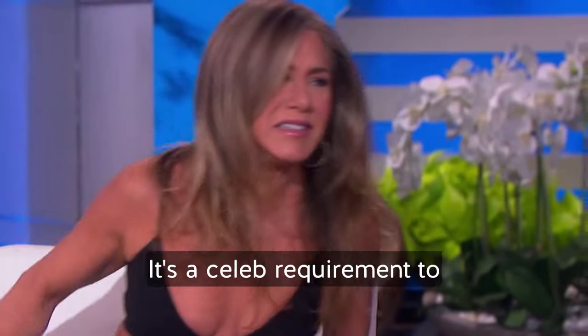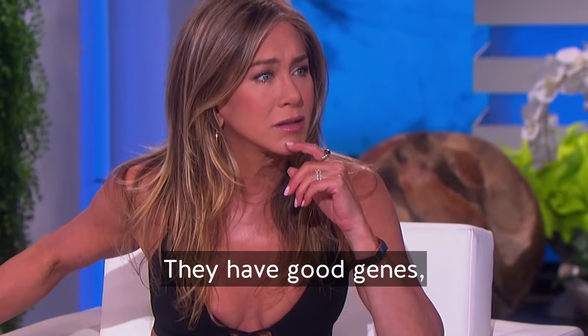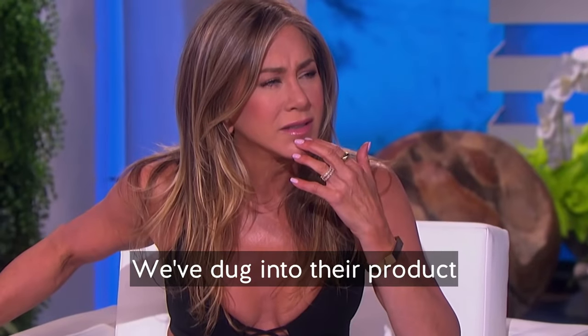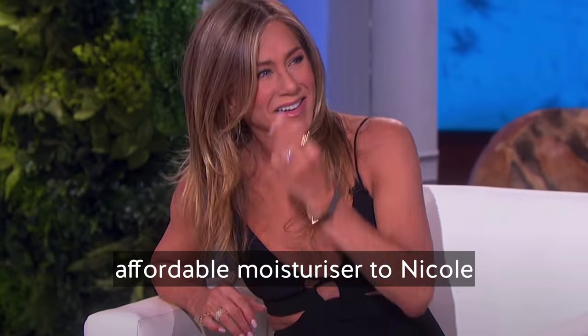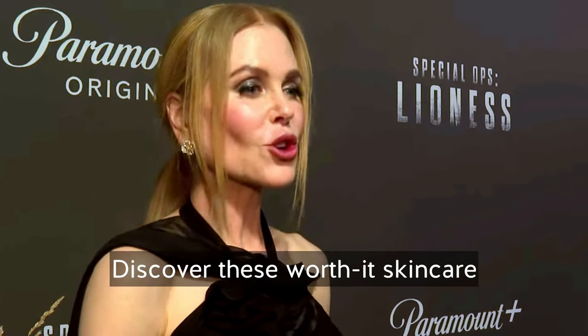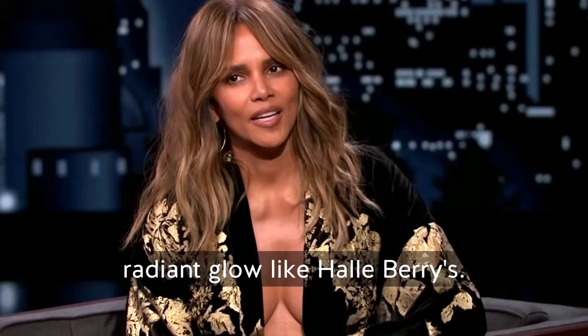Why? It's a celeb requirement to have a glowing complexion. They have good genes, solid routines, and insider tips from pros. We've dug into their product preferences, from Jennifer Aniston's affordable moisturizer to Nicole Kidman's favorite sunscreen. Discover these worth it skincare secrets, often inexpensive, for a radiant glow like Halle Berry's.